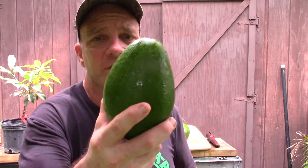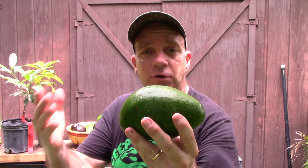Like this Choquette avocado, for example. Guy walked out into his front yard one day to find an avocado tree had sprouted underneath a tree he already had growing there. He transplanted that tree, let it grow to maturity, and 10 years later it started producing enormous, delicious tasting avocados. So he patented it and named it Choquette.